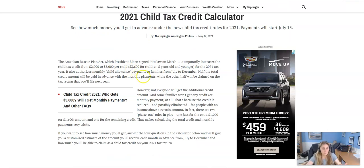And in case you're not familiar, back on March 11th, when that last bill was signed, the child tax credit was increased from $2,000 to $3,000 per child, and up to $3,600 for children under 5 years old.